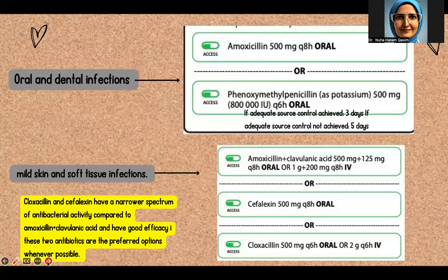What about dental problems? Many patients have toothache, and some patients need antibiotic. The same, we can give amoxicillin 500 TID, or phenoxymethylpenicillin, 500 or 800,000 every 6 hours orally. And sometimes we give it only for 3 days if adequate source control is achieved, or if not achieved, it needs 5 days. So in dental problems, we can give amoxicillin, which is safe.